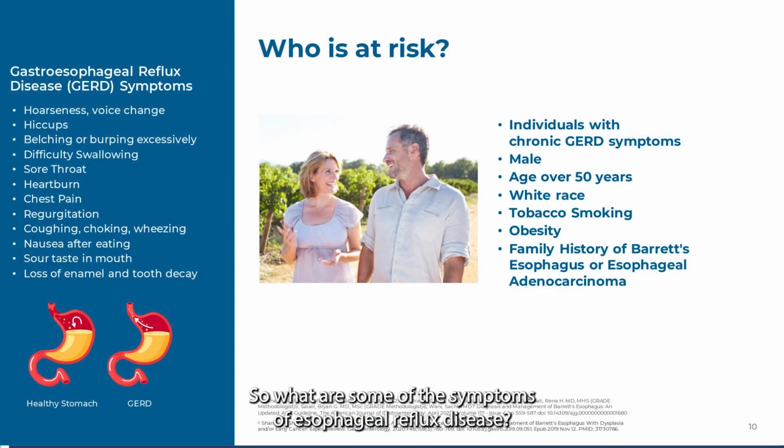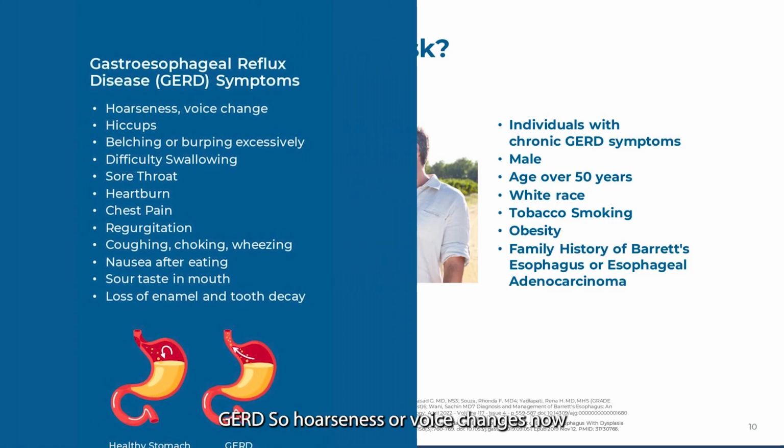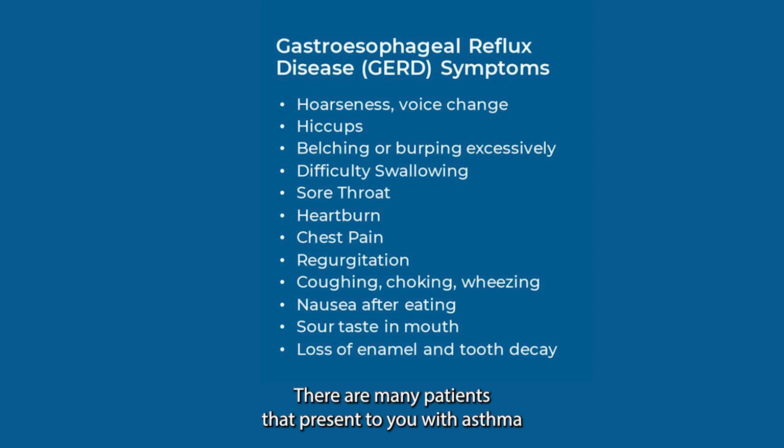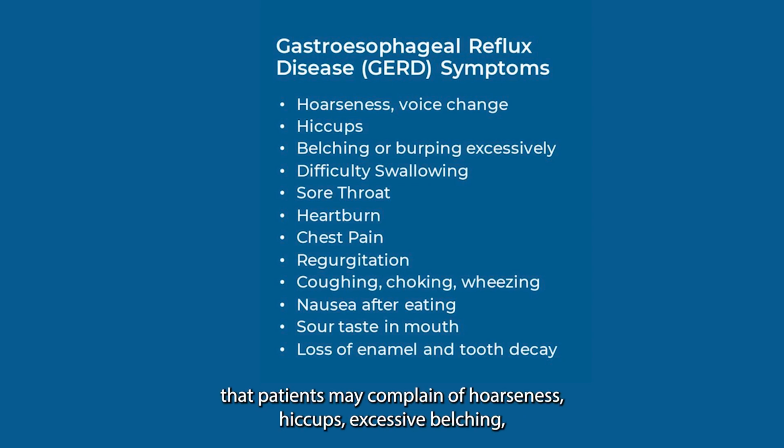So, what are some of the symptoms of esophageal reflux disease, GERD? Hoarseness or voice changes. Now, I say those are some of the symptoms. There are many what we call extraesophageal symptoms. There are many patients that present to you with asthma-like symptoms. But these are some of the simple things that patients may complain of.